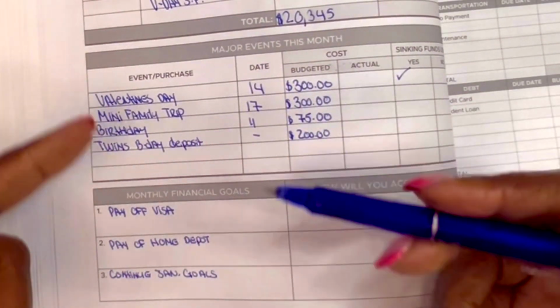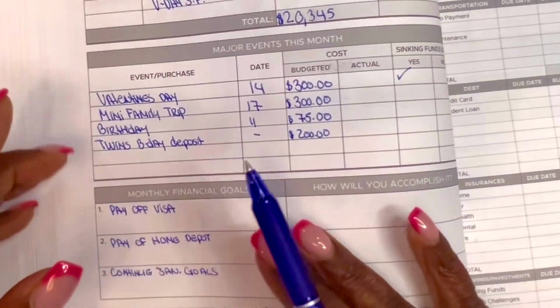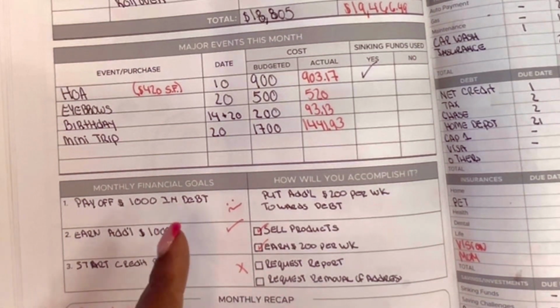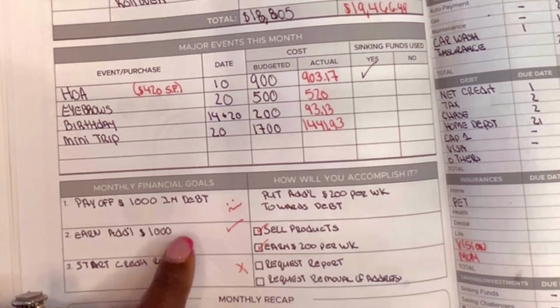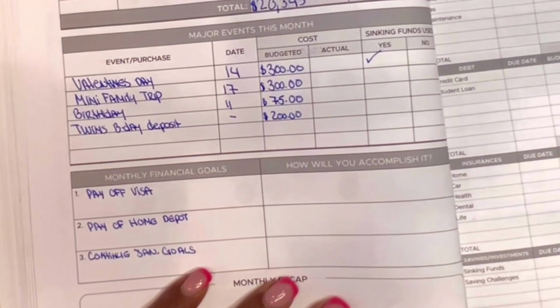Okay, so my monthly goals for this month is to pay off my Visa. I shouldn't owe that much left on it. And I wanna pay off my Home Depot card. And then the last thing I wanna do is continue my January goals. So I did not complete my January goals. I needed to start my credit repair, which I said I wanted to do. I wanted to pay off a little bit more debt, and I wanted to, well, I didn't make an additional $1,000. So I wanna just continue those January goals.